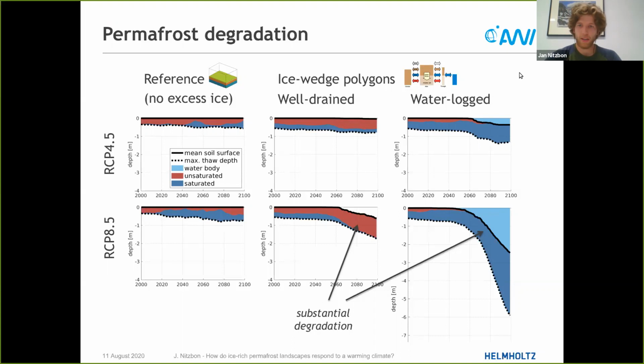But then, as opposed to the 8.5 case, where this is accelerating and going faster and faster, now it's actually slowing down. And in the final 20 years or so of the simulation period, we hardly see any excess ice melt, and the permafrost thaw rates go down and the landscape stabilizes again. And I would like to say a few more words on this stabilization versus the positive feedbacks and so on, the accelerated degradation.